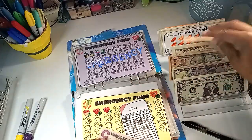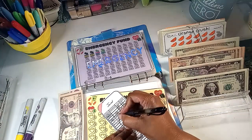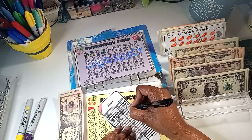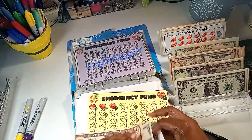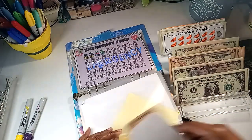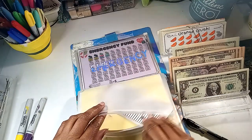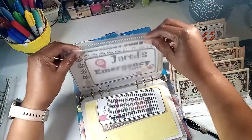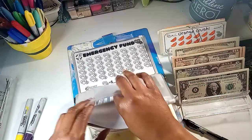Same thing for Jared. I'm going to add $10 here to add to his emergency fund and bring that back up to where it was. I really now am feeling like I'm getting back on track. I've kind of felt behind because I had to empty all of my funds, and I just feel like I'm starting to feel better about where my savings are. And all right, and then my emergency fund, gonna bring that back up.